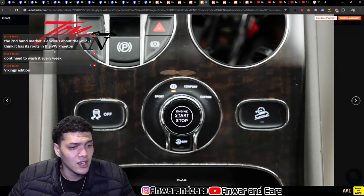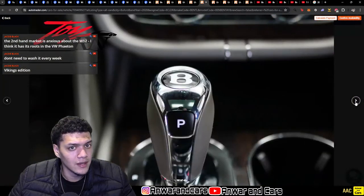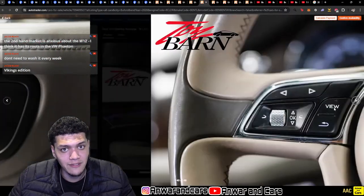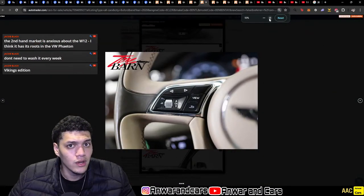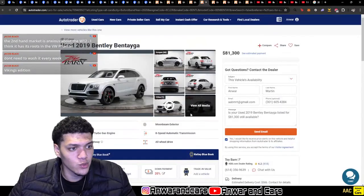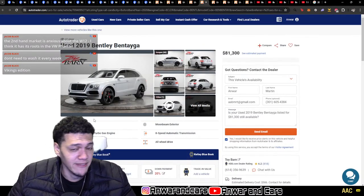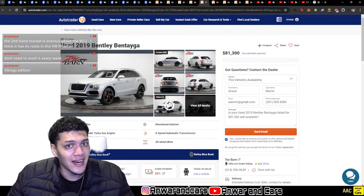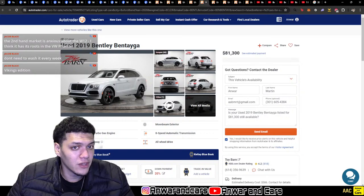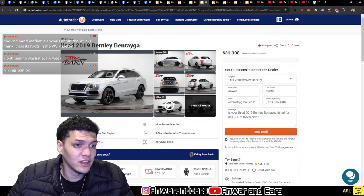But as we can see, no park assist here, no all-terrain specification. And it only has two buttons here, so no night vision either. So no options on this car whatsoever. So it should be pretty cheap, and it is. It's $81,300 for a 2019, which is pretty good. You'll see a lot of them in the high 80s, or if not in the 90s. But again, this is a high mile car, so this price is a little bit more appropriate. For me, though, being that it has no technology packages at all, I'd be willing to go up to 73 grand for this one.